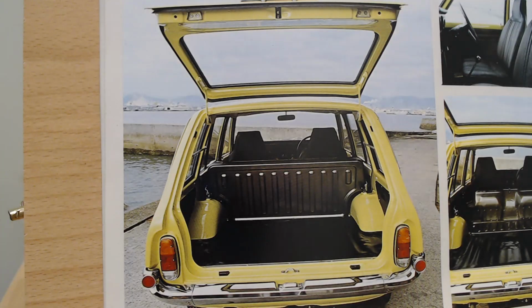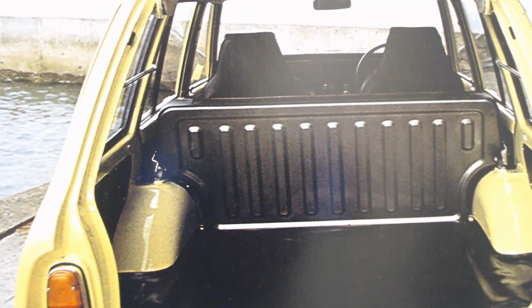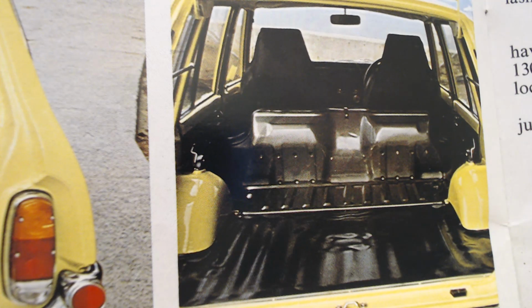And then we get a better look on the inside. Quite a bit of wheel arch intrusion, but I think you would expect that on a 70s car. And then we got this very shiny material on the floor. And then the typical image with the rear seat folded down to show you how much extra room you get.